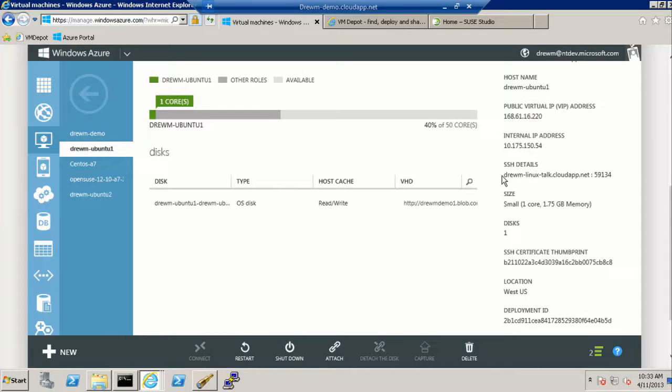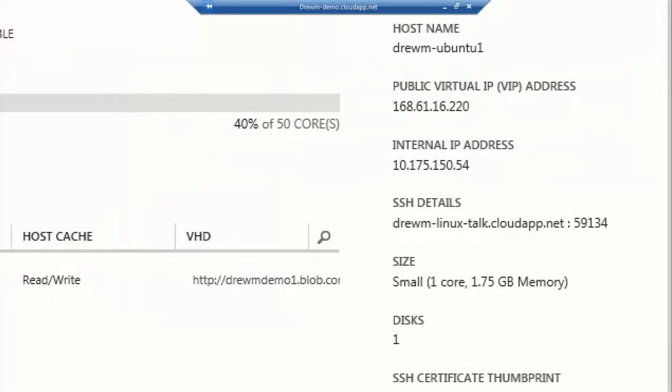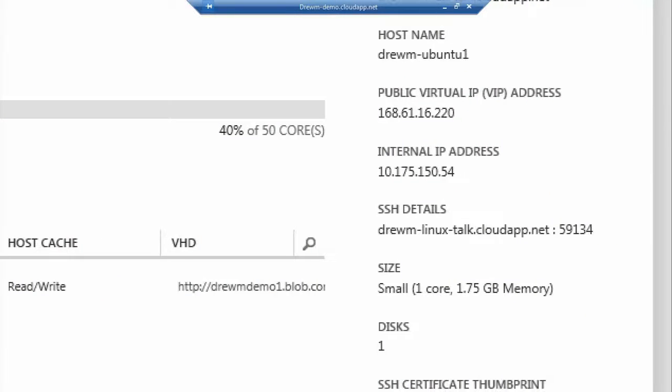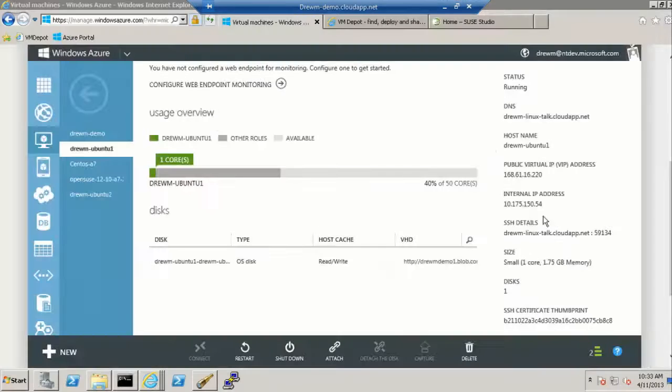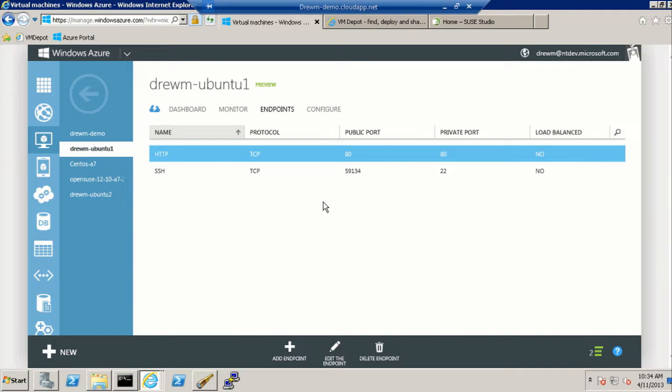This is the DNS name that I gave that container, that cloud service, when I first created it. And then this is an IP address. This is the port where you connect for SSH for this specific machine. And in fact, if we look at our list of endpoints, you can think of the endpoints as the security. This is what you're allowing through from the internet into the virtual machine.